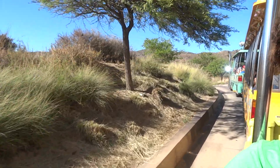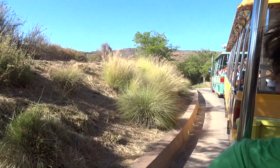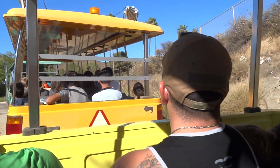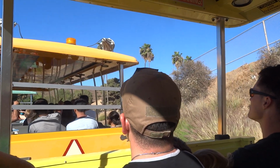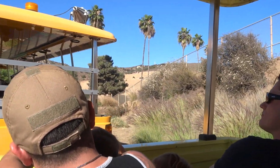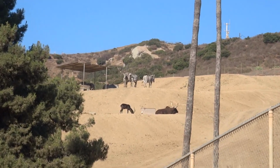Now if you look up ahead of us to the right, as soon as we pass by this rock wall, there's actually some Grevy's zebras up there on the tops of those hills up ahead of us to the right. So once again, I'll creep by. Hopefully everyone can check them out up there because zebras are one of those really iconic African animals with those black and white stripes all over their body.